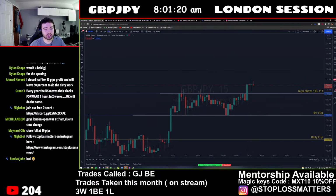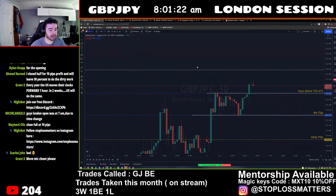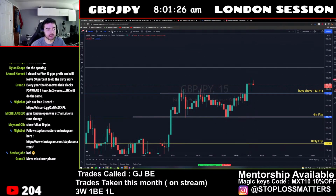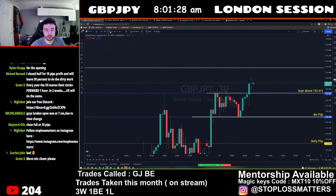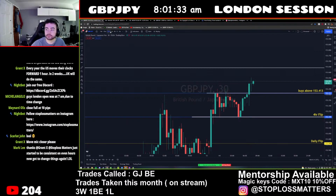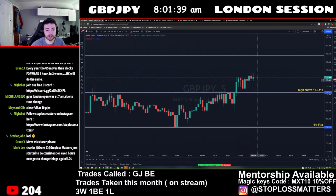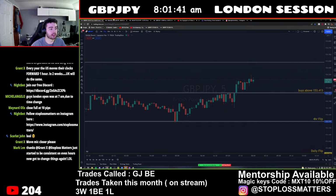So yeah, what am I potentially looking for? For GG, I'm not going to lie, that move for me was the move I wanted. I can't really see anything now because we seem to be moving horrendously in this zone. Yeah, kind of spontaneous. Look at these 5-minute candles, they're just ranging, they're awful. So yeah, that doesn't really entertain me.